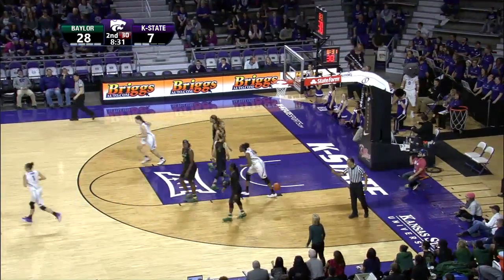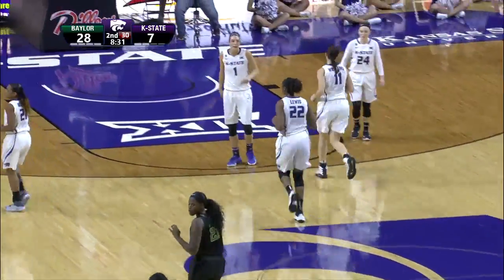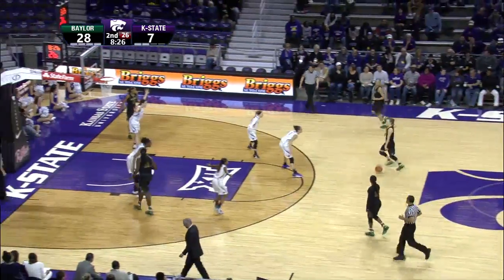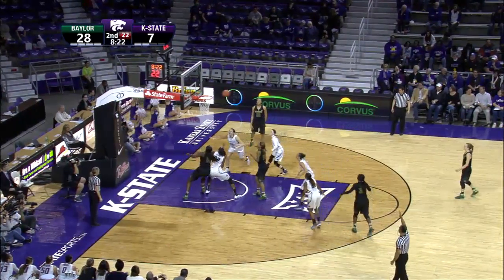And there's Bree Lewis getting sped up, and that's where you don't want to be. Because you don't want to be now three turnovers in the last 3 possessions by K-State post players. 2 by Shebel, 1 by Lewis. You get stops, you got to make them pay on the other end, and K-State has not done that.